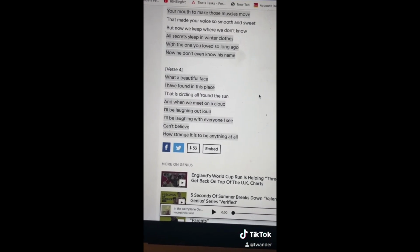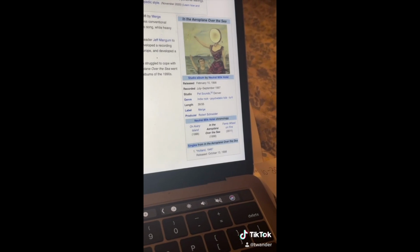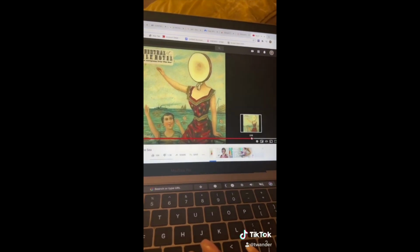I Googled the lyrics and it is the last couple lines of this song, which is called In an Aeroplane Over the Sea by Neutral Milk Hotel. It was released in 1998. Apparently, it's largely influenced by the story of Anne Frank. Here's what the song sounds like.